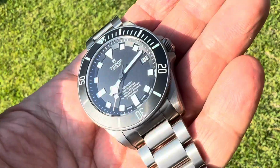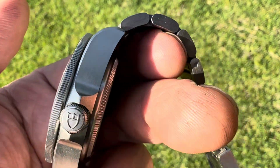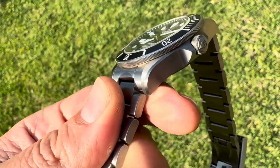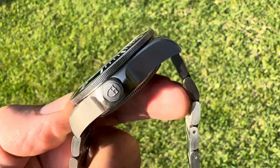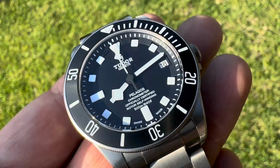But what's cool about Tudor, and I find it just much more interesting, is that all the things that you want Rolex to do, Tudor does them. So Rolex can really just play around with their sister brand and do the things that they can't really do with the Rolexes, but they do it with Tudor. So I just think it's cool. There's a lot you can get out of this brand.